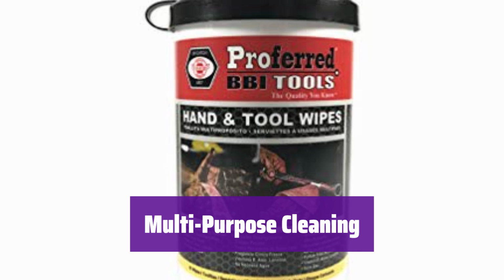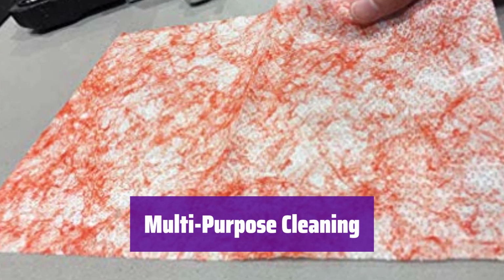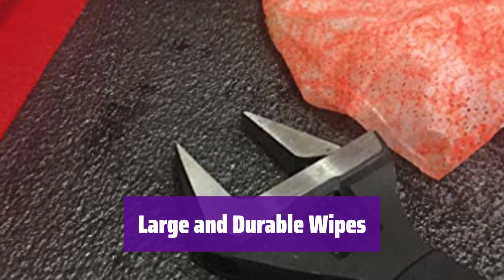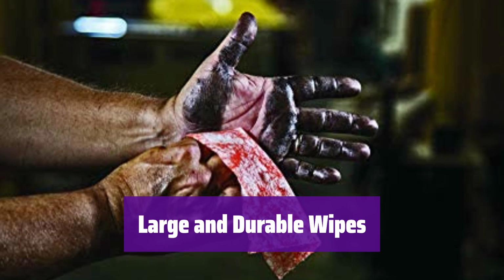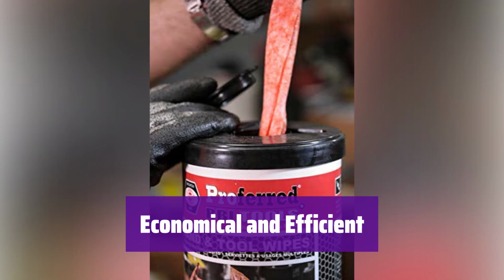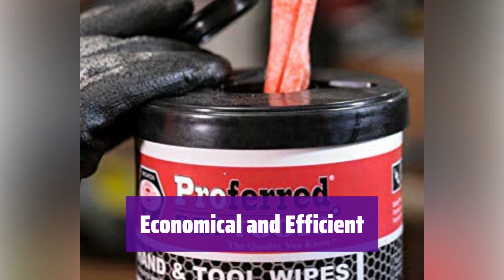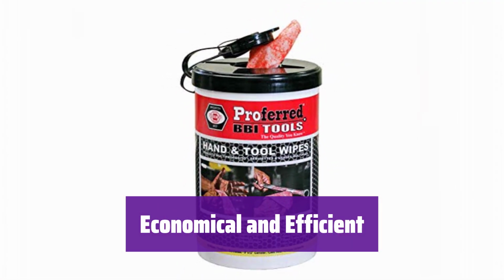Keep them handy in your garage, car, or at work. They're perfect for cleaning up after any messy job, not just tools. Each wipe is generously sized at 9 by 12 inches, big enough for even the dirtiest hands and tools. You'll get the job done quickly and efficiently. With dual-sided cleaning, you get twice the cleaning power for your money. It's a smart and cost-effective solution for all your cleaning needs.